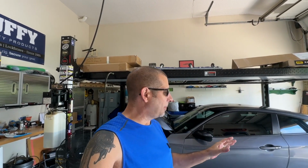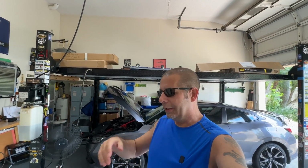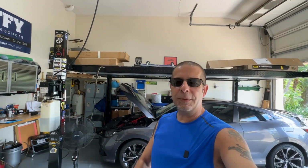Now, I know a lot of people will start them up once in a while as opposed to putting a battery minder or tender on it. I don't think that's enough. I think unless you're out driving it around, you really need to put something on it to keep that battery up. Because the last thing I want is that the day I go to trade it off, it won't start because the battery's dead.